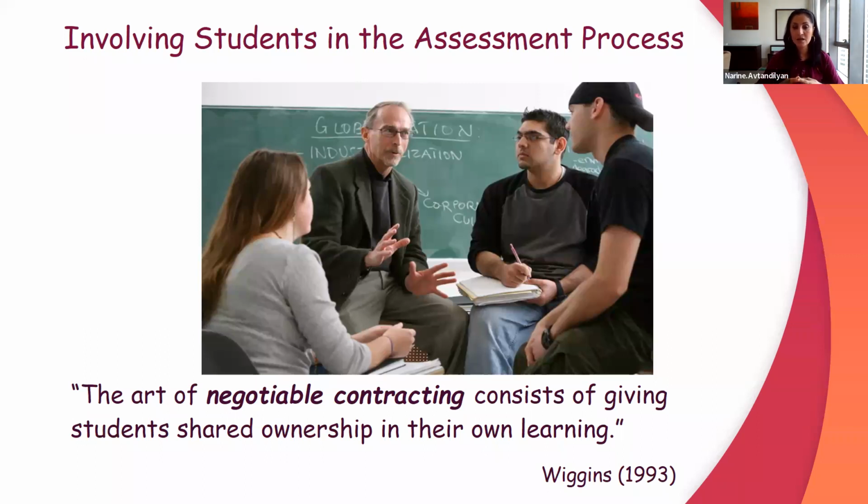Negotiable contracting is an approach that involves students in the assessment process. Reading or listening to a teacher's expectations is very different for a student than creating and accomplishing his or her own goals. The purpose of inviting students to develop their own evaluation structure is to improve their motivation, interest, and performance in the project. As students' overall participation in the creation of rubrics increases, they are likely to excel in learning.